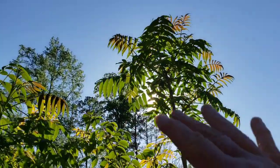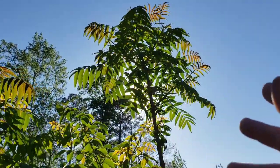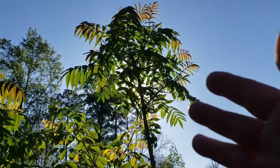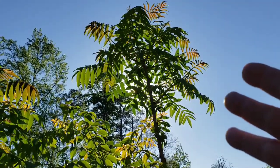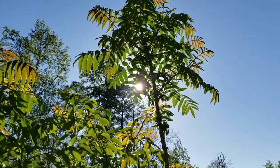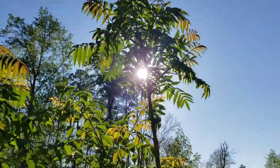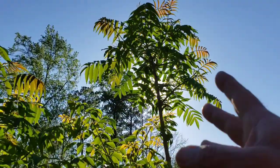And what we're looking at here is one of my friends. I know its name, but it's an enemy to me. This is called red sumac. I'm not sure about the scientific name. I've learned things that I've forgotten. Maybe I'll put that in the links below. Might do that for you.